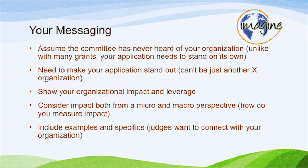Try to use metrics when you're providing information. Anything you can show your impact from a metrics perspective, that's going to be very, very effective. You want to show leverage. So if your organization brings in $1 million, but you provide $20 million worth of impact, show that, talk about it, discuss how that's calculated.